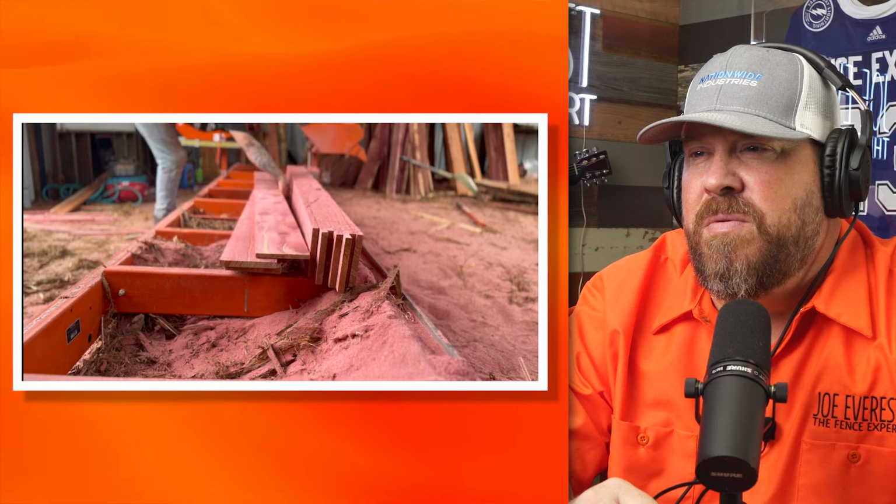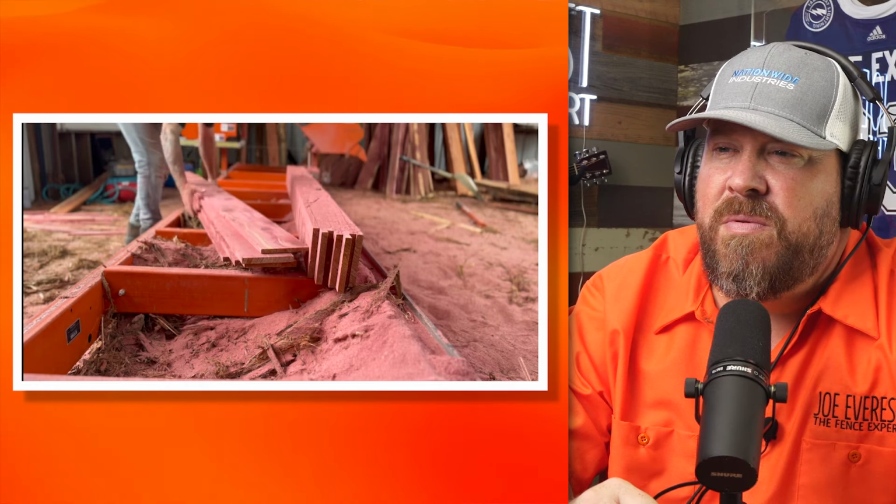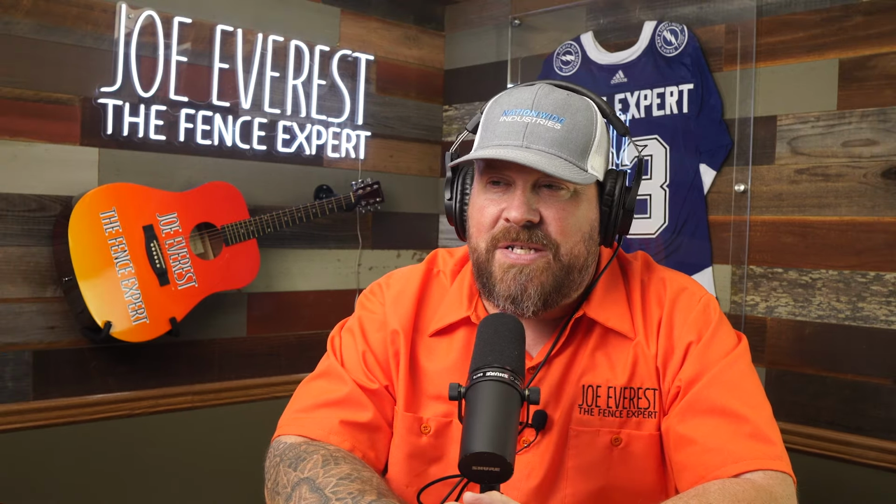My goal, I was hoping to cut like 100 today, and I thought that was crazy, but now it looks like it's pretty possible. So guys, pretty interesting. So 27 pickets. So he'll have 12, 13 feet, depending again, if it's privacy, shadow box, or board on board. A lot of work to get a little bit of fence out of it.